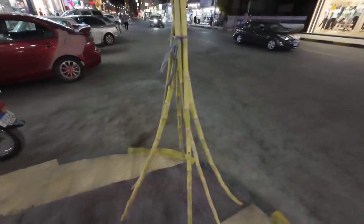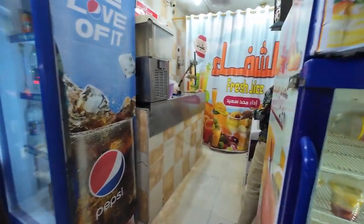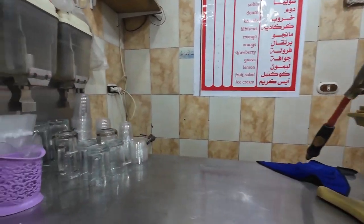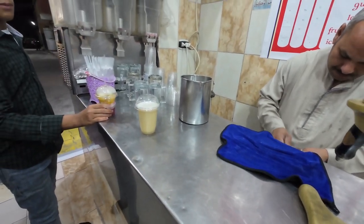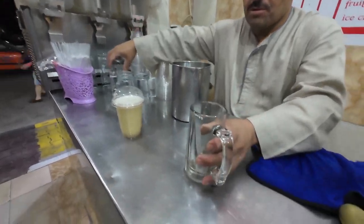Hello, sir. Salaam alaikum. How are you? Oh, guys, I'm gonna try some juice. Oh, is that the sugar cane? That's the sugar cane, guys. Look at that. Fresh sugar cane. And let's go and try the juice. Fresh juice. Nice. Assalamu alaikum. Let's try this sugarcane juice. And ice inside. What kind of ice is it? Because I don't want to get an upset stomach, you know. If I have water, sometimes I get stomach problems.